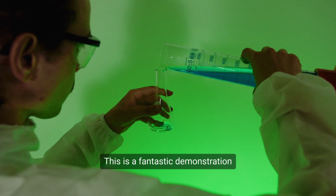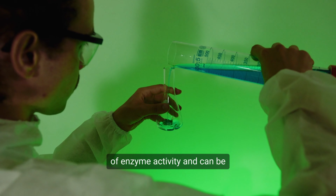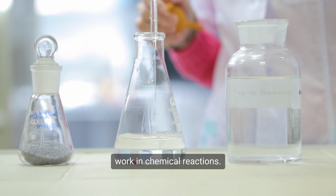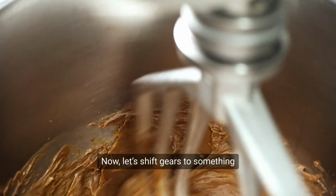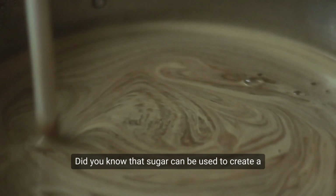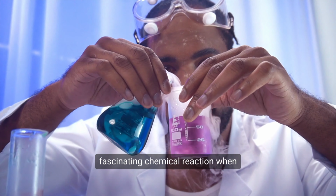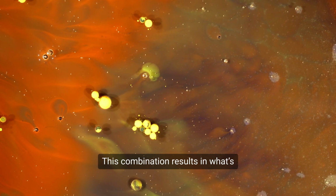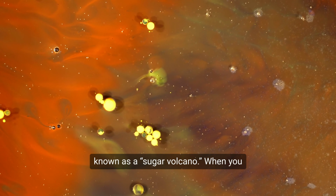This is a fantastic demonstration of enzyme activity and can be a great way to show how catalysts work in chemical reactions. Now, let's shift gears to something a bit sweeter: sugar. Did you know that sugar can be used to create a fascinating chemical reaction when mixed with baking soda and vinegar? This combination results in what's known as a sugar volcano.